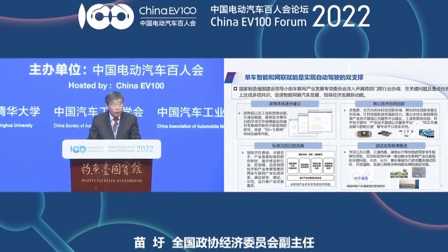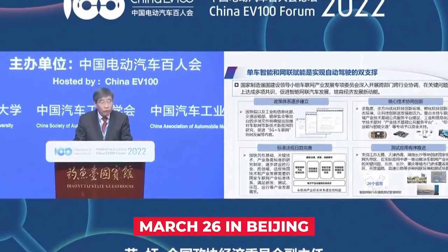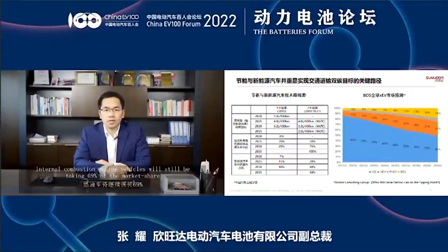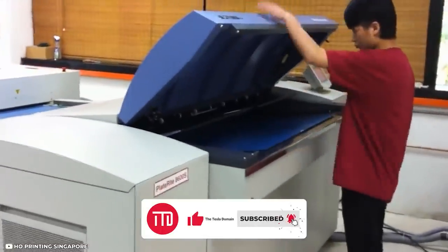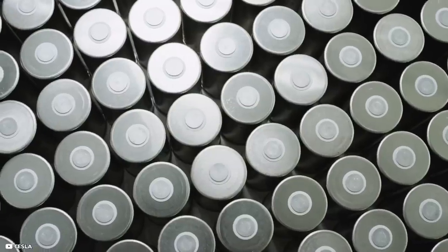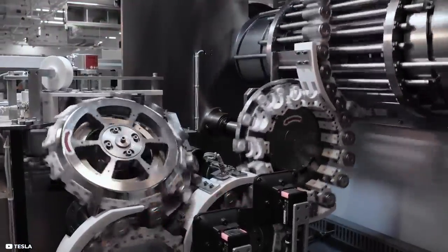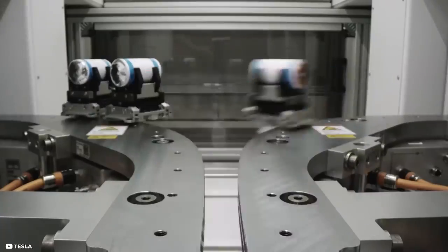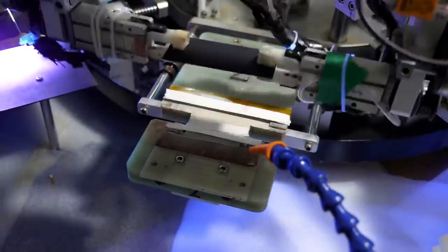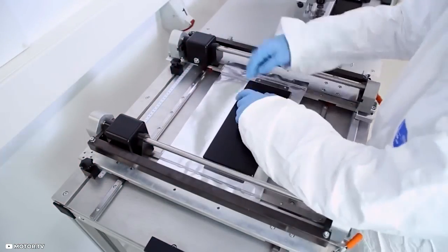During a presentation at the 2022 China EV100 Forum held on March 26 in Beijing, the chief engineer of the company announced that their new CTP technology can deliver 13% more energy as compared to a 4680 battery cell of the same size and the same battery chemistry. This new battery is actually the third generation of the cell-to-pack technology and is internally referred to as the Kirin battery. The battery utilizes cell-to-pack technology and will come in two distinct variants.